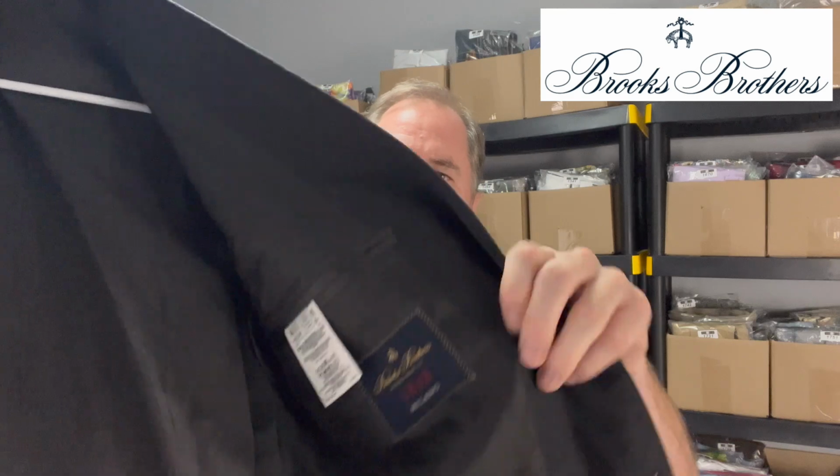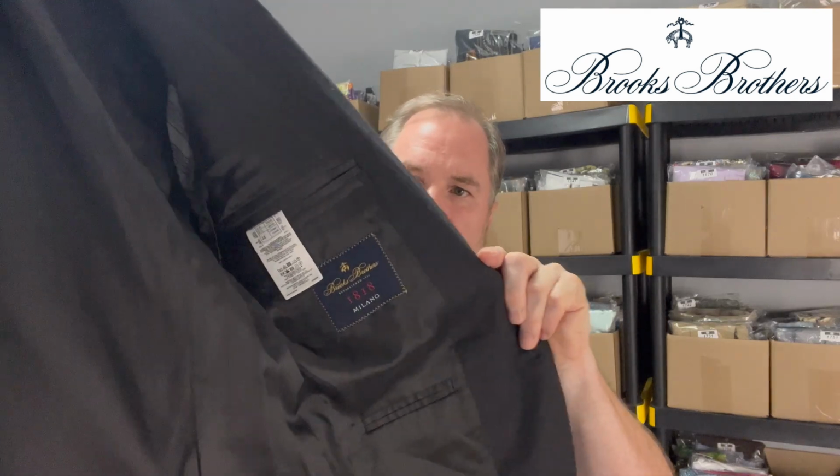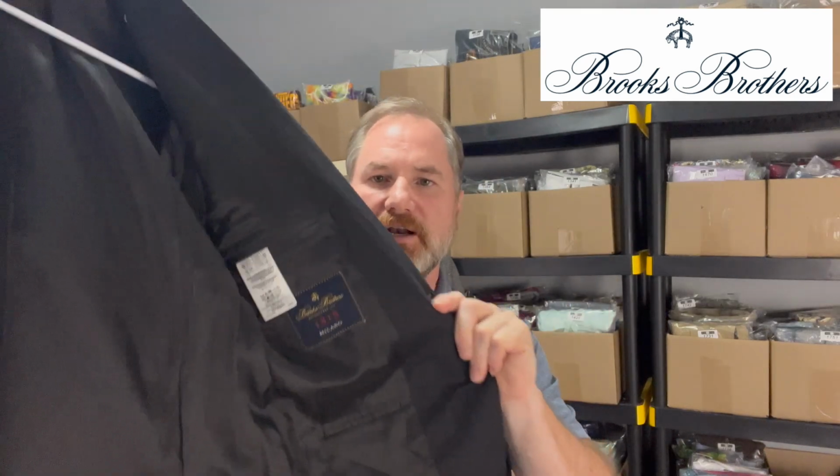All right, so next up is another brand here. This one is Brooks Brothers. There's the brand right there, the logo. And if you look inside these pockets, that's where you're going to find the sizing and the materials as well. If they're not just right down here by the logo, always look inside those pockets. But yeah, this is an all wool jacket, and Brooks Brothers, this is the brand that I sold 2 of the 3 last week.